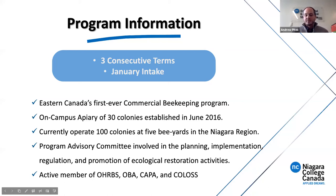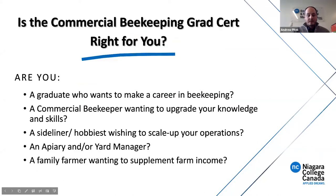So this program has a program advisory committee that is engaged and represents a number of sectors within the beekeeping industry, and they're involved in the planning, implementation, regulation, and promotion of ecological restoration activities. The program here is also an active member of a number of different groups, organizations, and associations, some of which include the Ontario Beekeepers Association, as well as the Canadian Association of Professional Apiculturalists.